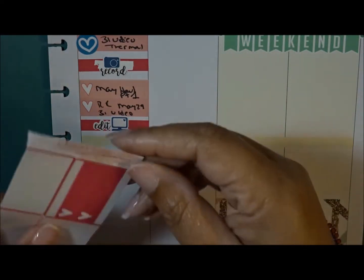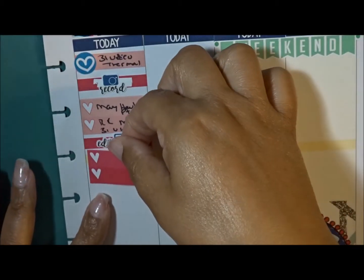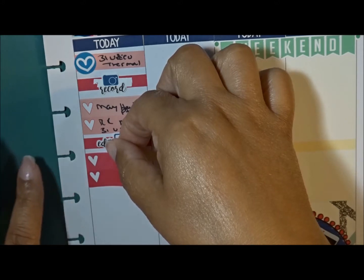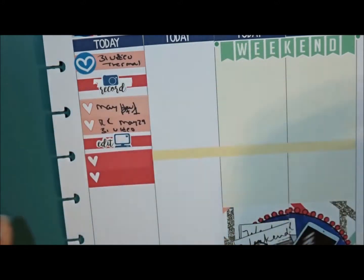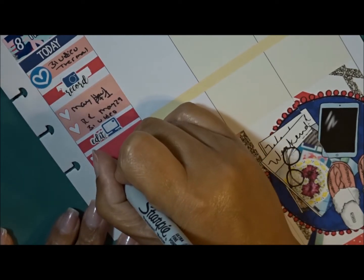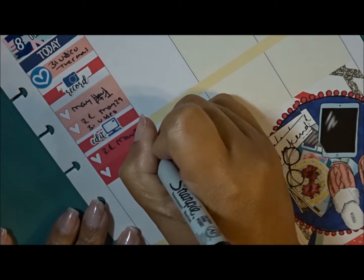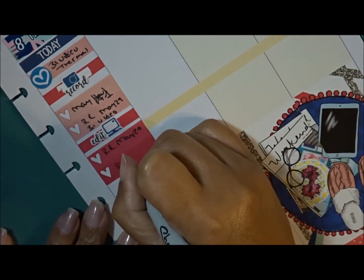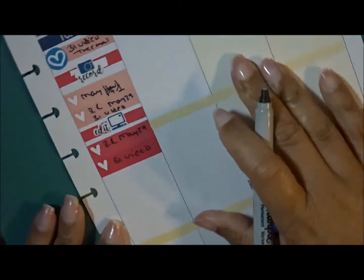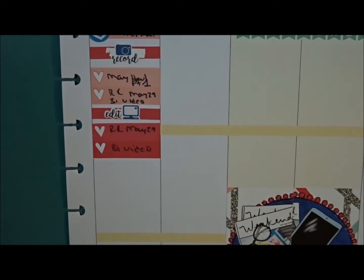Alright, so I'm going to use this darker pink and get this out the way. And I'm just going to do that there, which will cover up that header. And I had to edit my rewind for May 29th. And then my 31 video. So when I'm doing a lot of recording, it takes up a lot of my morning.